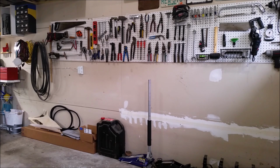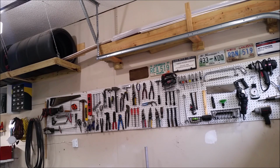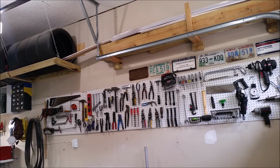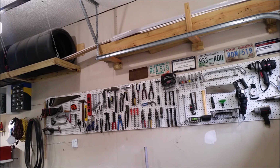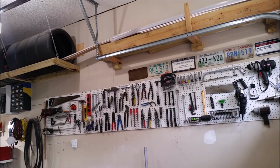In the bottom right hand corner of the shot, I've got all my jacks and jack stands because those are heavy and I want them close to the door because they're usually used outside on the driveway, so that way I don't have to carry them very far and they're out of the way when I'm not using them. A little higher up on that wall, I've got a bunch of wood stored on the top right and a bunch of extra tires and wheels stored up on the top left. I'm going to be showing you how to make all of these things, so if you have any questions, don't worry, it'll get covered in a future video.